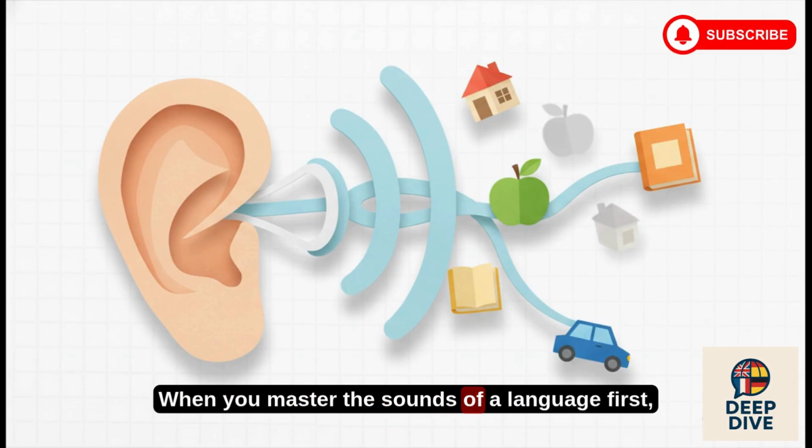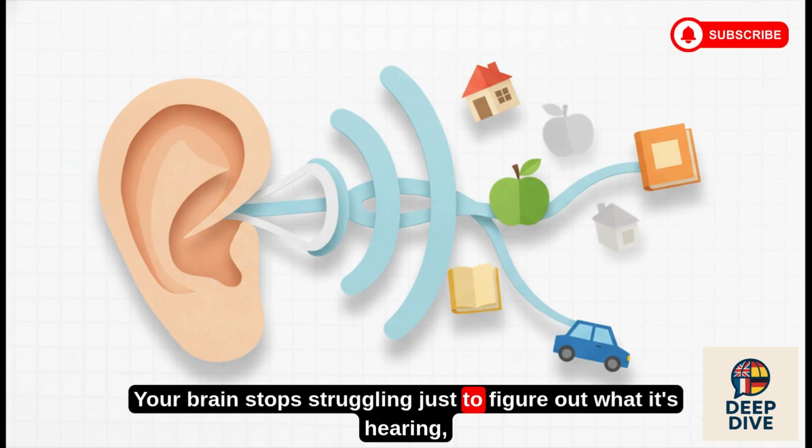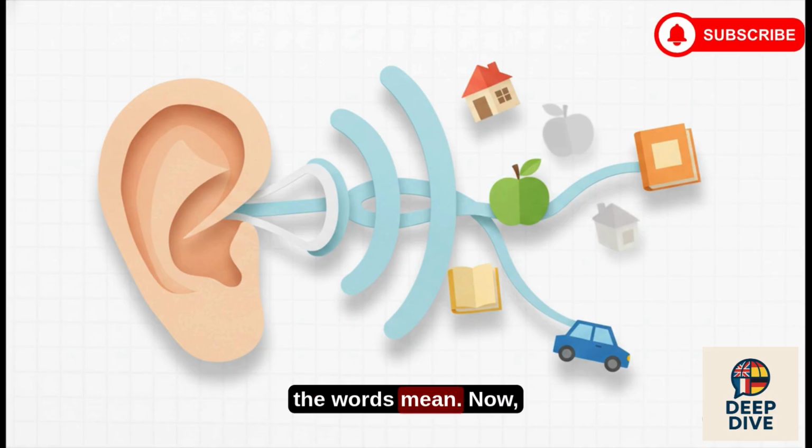When you master the sounds of a language first, your ears get tuned in. Your brain stops struggling just to figure out what it's hearing, which frees up all this mental energy to actually focus on what the words mean.